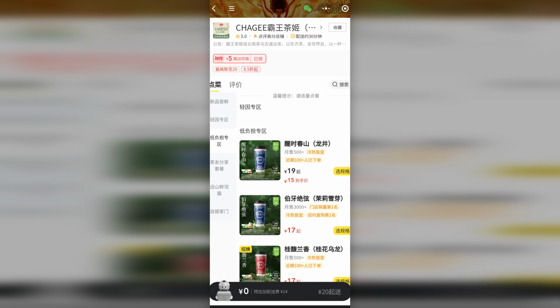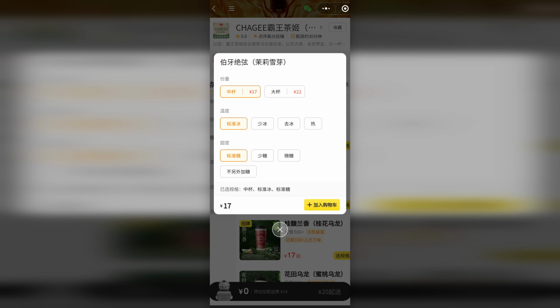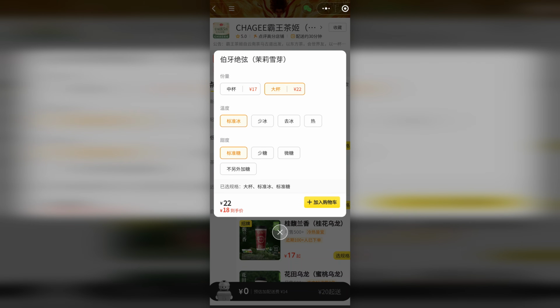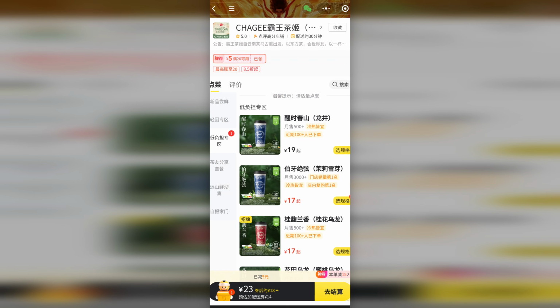I'm just gonna pick one here. 22 Chinese yuan for a large. Less ice, regular sugar. Hit pay.